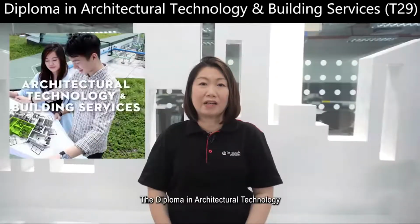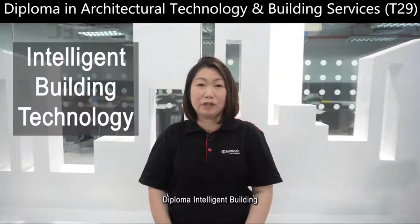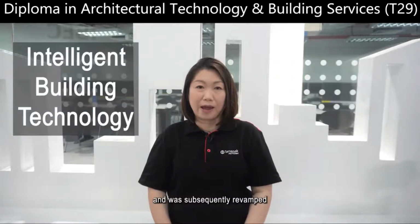The Diploma in Architectural Technology and Building Services, or in short ABS, has a unique curriculum built upon a strong foundation of the predecessor courses: the Diploma in Intelligent Building Technology since 1995, which was subsequently revamped as the Diploma in Green Building and Sustainability in 2010.